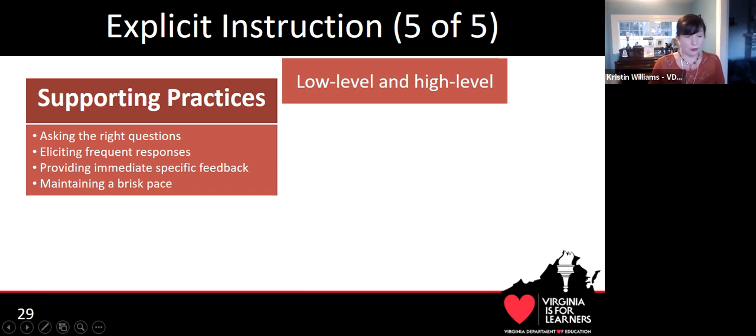And those questions should be low level and high level. You want your students to experience success, so you want to include low level questions, which require simpler answers. Those are really more checking for procedural understanding. But you also want to ask higher level questions to encourage deeper thinking and also to help you assess their conceptual understanding.